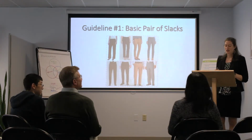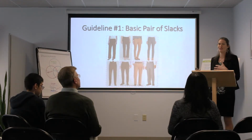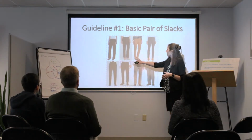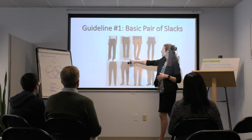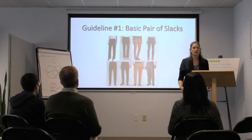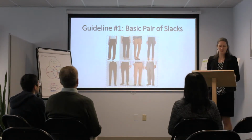You want to make sure that your slacks are well fitted and hemmed to the appropriate length, aka not dragging on the floor. And you can see, especially for the ladies and the men, when they're wearing different size heels, you can see the difference in the length of the slack, or the length of the pants. And you want to make sure that you're paying attention to that when you're purchasing pants.